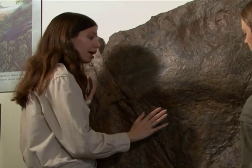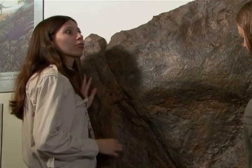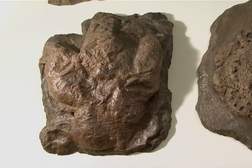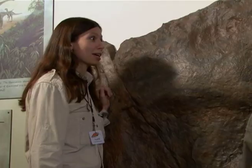Now it could either be an indent, like you would normally find a footprint like this, or that layer might erode away and show something sticking out like this, like the bottom of the foot. And that's how we find footprints, and that's how they're fossilized. Oh, that's some really scientific stuff. Yeah. Pretty complicated. But now I'm gonna go show you a real Triceratops skull, so let's come this way.